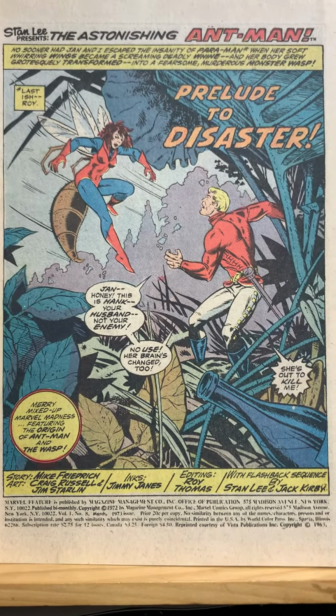So I don't know, the artists, Craig Russell, Jim Starlin, I don't know if it was the art that delayed it, or if it was the writing that delayed it. I don't know. I wasn't there. So what they did was they had a couple of pages, and then they took The Origin of the Wasp by Jack Kirby and Stan Lee and inserted this so they could have a comic book come out. You'll see. So this is just a framing sequence. And that's what they did.